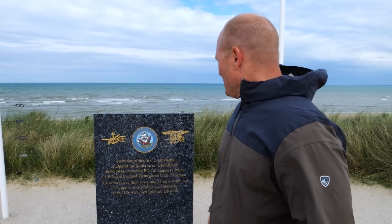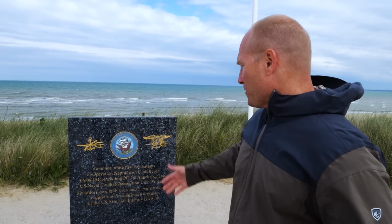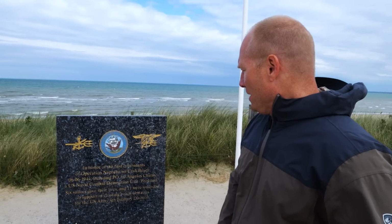It's humbling to be here in the presence of such history from incredible people like the Naval Combat Demolition Units that stormed these beaches here, and the first guys on the beach blowing up obstacles, putting themselves at risk, and giving their lives, as many did, like Gunner's Mate First Class Angelos Shatis here, so that others could storm the beaches here and make their way, and they could clear a path for others to follow behind them.